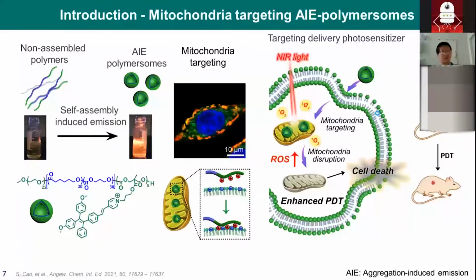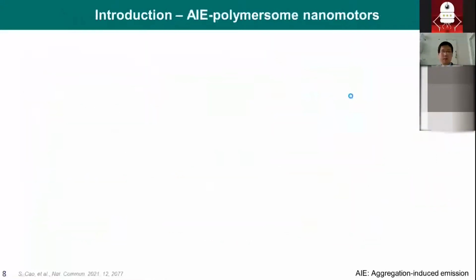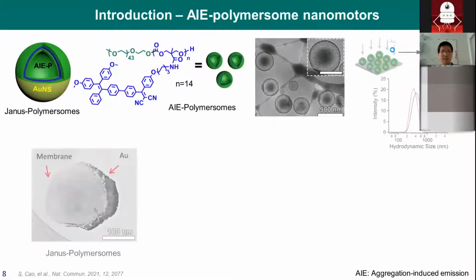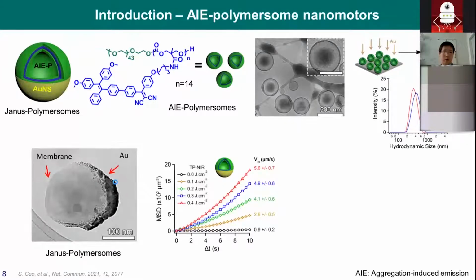We also tried to integrate the AIE concept in nanomotor design. Here we used a more rigid block copolymer, which can stand the sputter coating process. We coated the polymersomes with half-cut gold, and the gold coating is verified by TEM. Because of the presence of gold, under two-photon light, it can produce heat. The heat effect can cause a thermophoretic effect, thereby driving their motion. This is verified by the calculation of their mean square displacement values. As you can see here, the mean square displacement values increased with the power of the laser, which is a proof of light-driven motion.